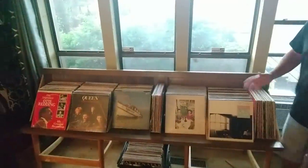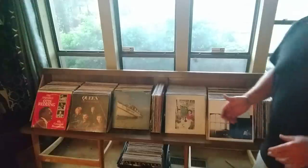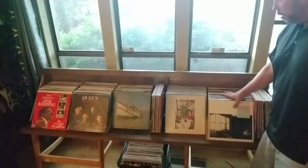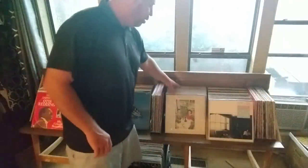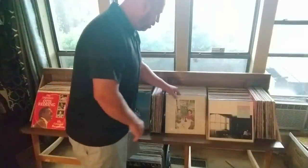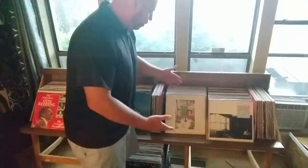We have some friends over that we listen to records with a lot. Is that thing in the way? No. And so this is kind of a go-to pile. These are all in plastic. This is kind of my little babies right here. I'll flip through them real quick.